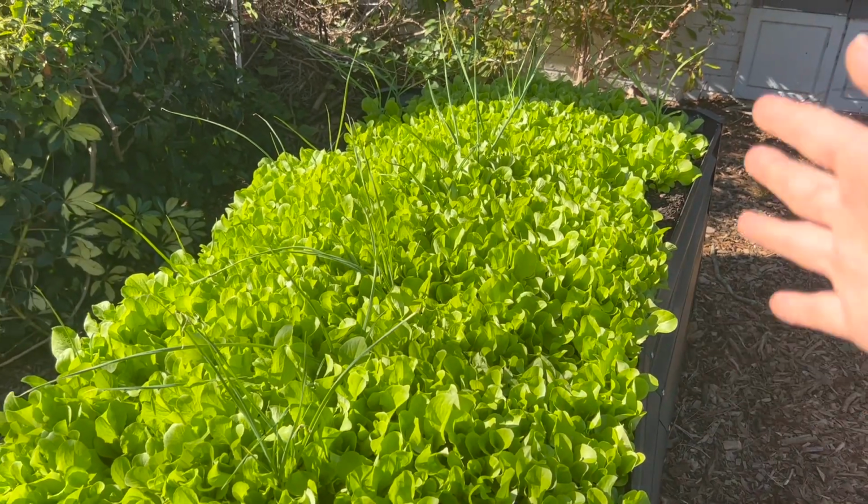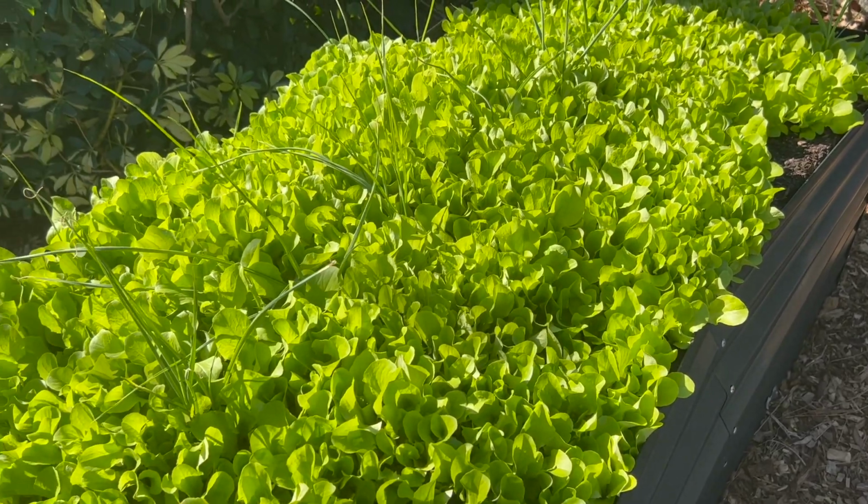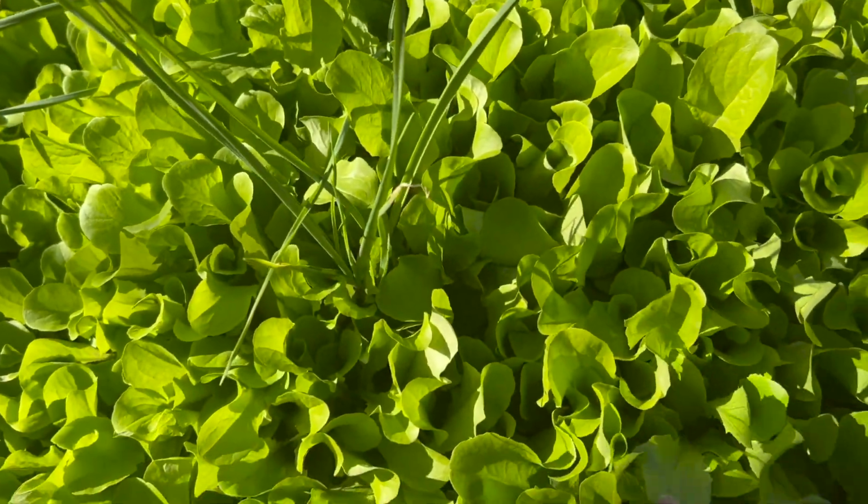We are so gonna be thinning this out today. There are hundreds and hundreds of lettuce heads. They are way too crowded, but you can see they're doing actually fine.